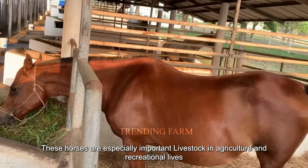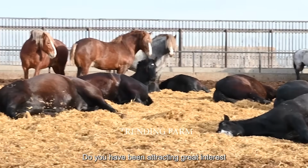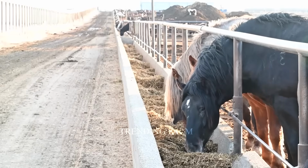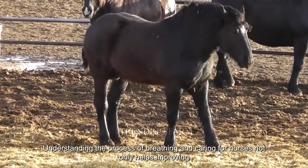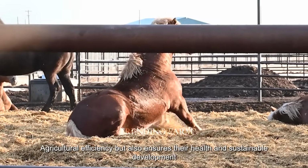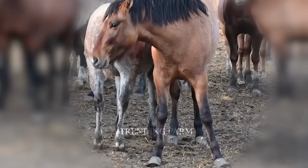These horses are especially important livestock in agriculture and recreational lives. They have been attracting great interest from the community. Understanding the process of breeding and caring for horses not only helps improve agricultural efficiency, but also ensures their health and sustainable development.